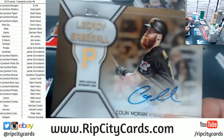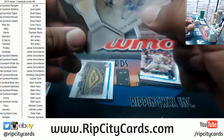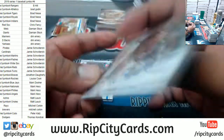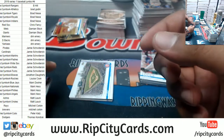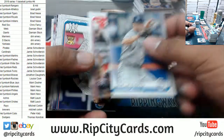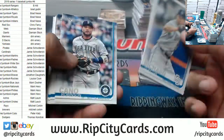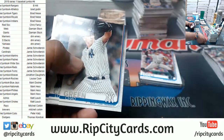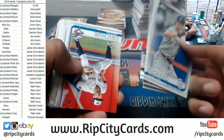Hey, there's the autograph for Colin Moran of the Pirates. There you go. Numbered 3 of 50. That's why I like jumbo better. You don't get the short prints as much. Those are extremely tough to come by in jumbo. But at least you get one auto and two relics per box. That's a pretty sweet deal.